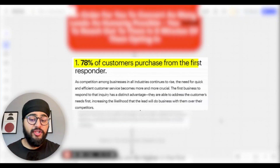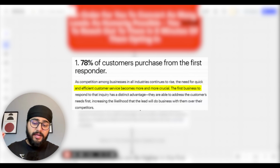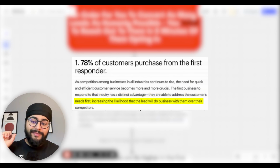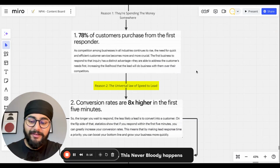78% of customers purchase from the first responders. As competition among businesses in all industries continues to rise, the need for quick and efficient customer service becomes more and more crucial. The first business to respond to that inquiry has a distinct advantage. They are able to address the customer's needs first, increasing the likelihood that the lead will do business with them over their competitors. And then the second thing is the universal law of speed to lead.